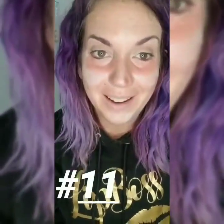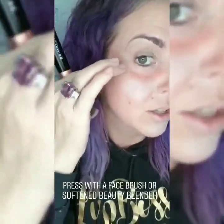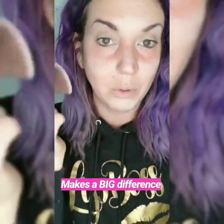Tip number 11, after applying all the concealer under your eyes, and especially in areas where it might settle in little wrinkles or fine lines, you're going to want to either blot that excess off with a beauty blender, a tissue, or my favorite, just a flat face brush. One thing is it's also kind of pressing it in, because sometimes it's not that it's settled, it's just that it never got into the wrinkles or fine lines or the deeper crevices of your skin. So I find by pressing with this face brush or a beauty blender, it really sets the product. So can you see the difference just from doing that?